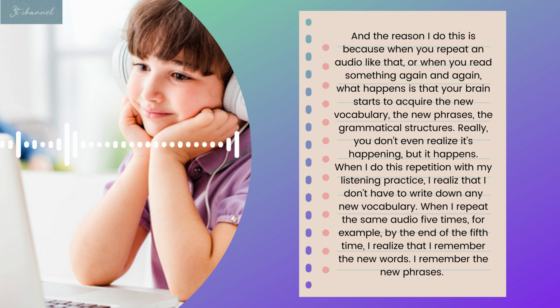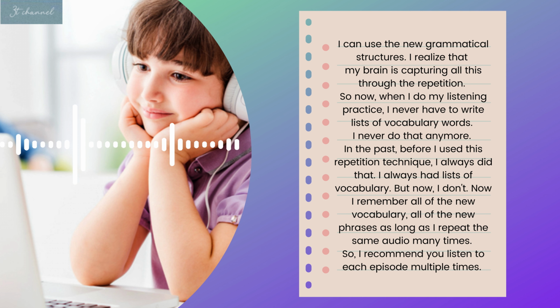When I do this repetition with my listening practice, I realize that I don't have to write down any new vocabulary. When I repeat the same audio 5 times, for example, by the end of the 5th time, I realize that I remember the new words. I remember the new phrases. I can use the new grammatical structures. I realize that my brain is capturing all this through the repetition.